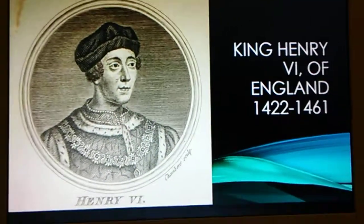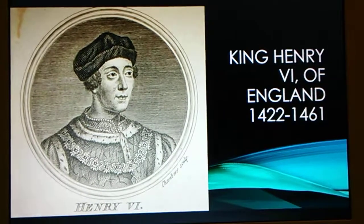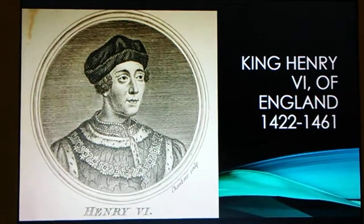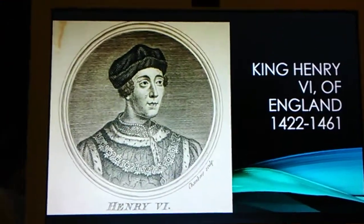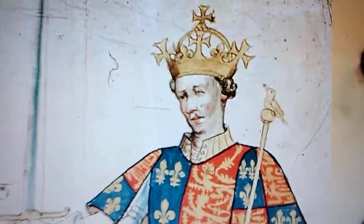Now it goes to King Henry VI of England. He ruled England from 1422 AD to 1461. Do you see his woolly hair? Let me go closer for you. King Henry VI, King of England. This is another picture of him. As you can see, he kind of got whitenized a bit.